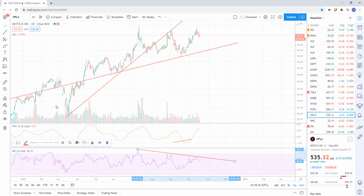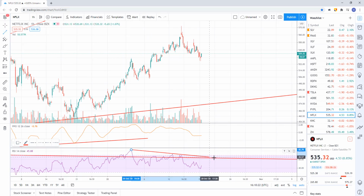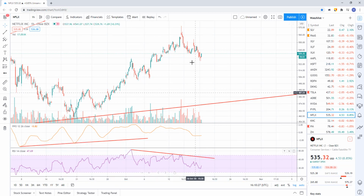If you look at the hourly here, same thing where we've got negative divergence, where price was moving higher and momentum kept fading. So this little pop right here was a divergent high, and that's usually the area where stocks get sold into basically. So far it's continuing to move lower.